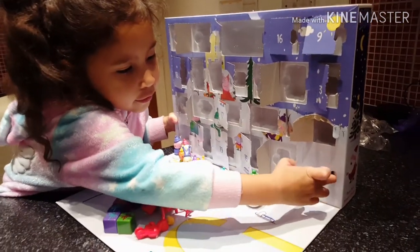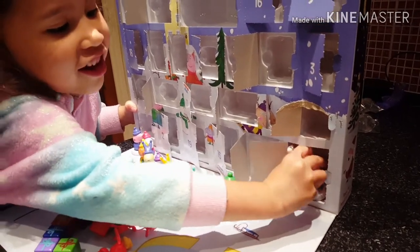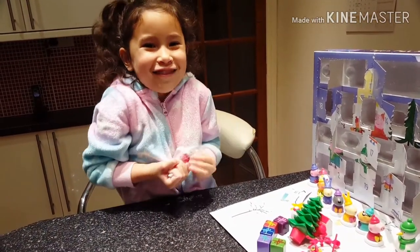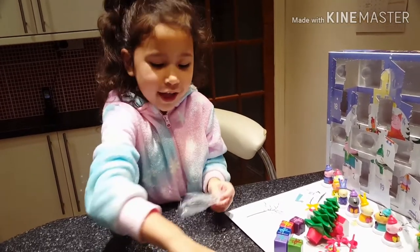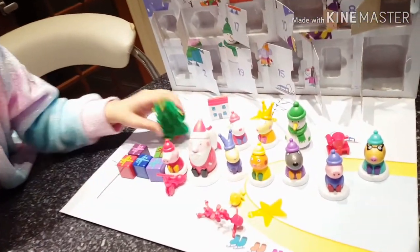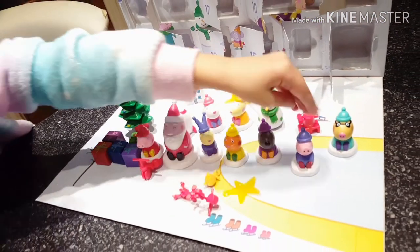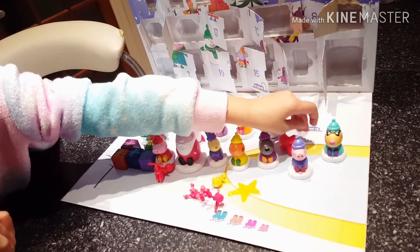24. Push it. Open. We got, of course, it's Santa. Knock down the Christmas tree. Santa's so cool. He gives us presents and toys. This is all the advent calendar. So cool. We have Christmas tree presents. We have toys. We even have people. Look at the choo choo train. Choo choo choo choo choo choo.